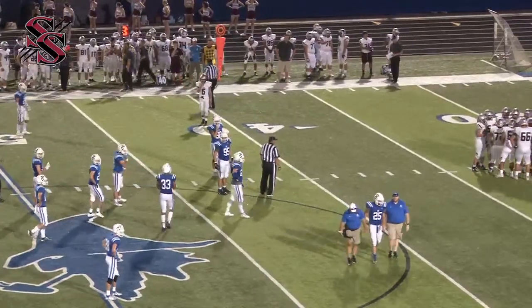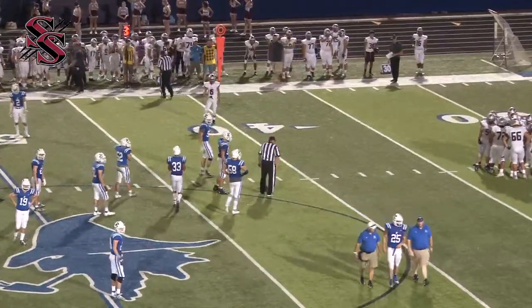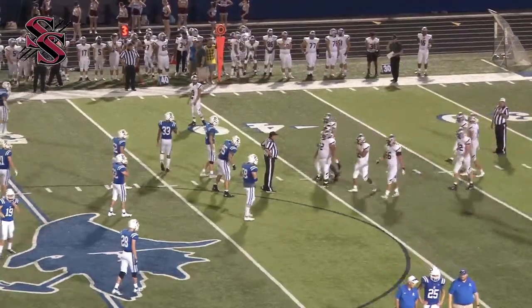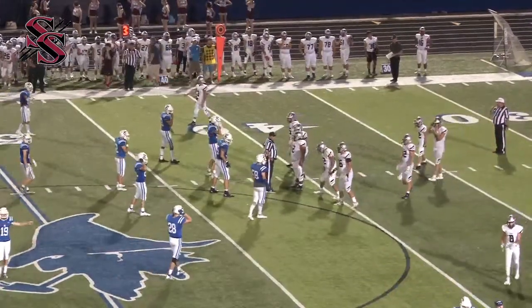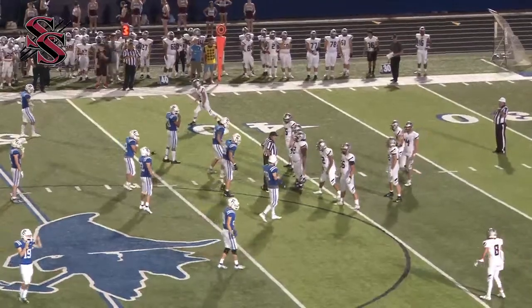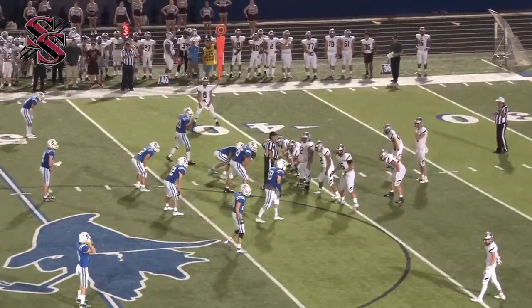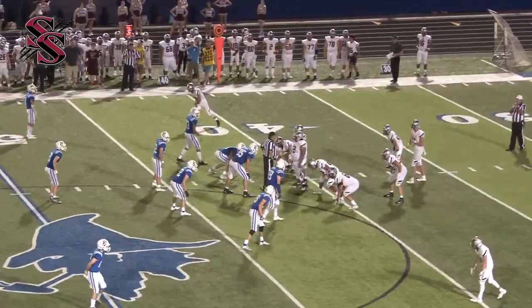3rd down and 6. Got a momentary timeout here. A Rogers Mountie was shaken up on the field. He's walking off under his own power, though. Brings up 3rd and 6 for the Panthers.